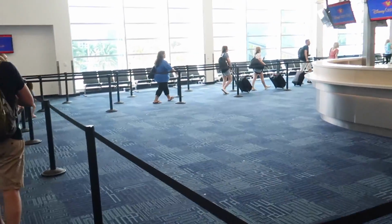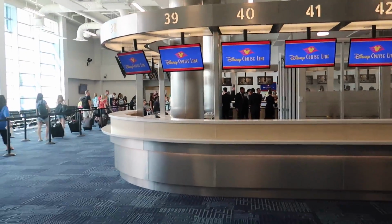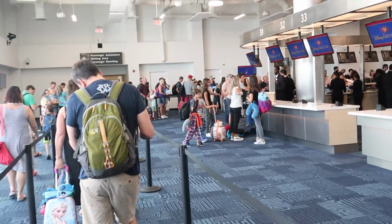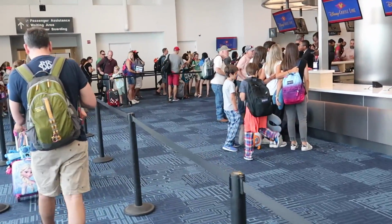After security, you come up an elevator into the terminal where we're going to check in. You'll see they have all of the kiosks over here, and we're still super early, so there's not a terribly long line, so I don't imagine that this process is going to take very long at all.